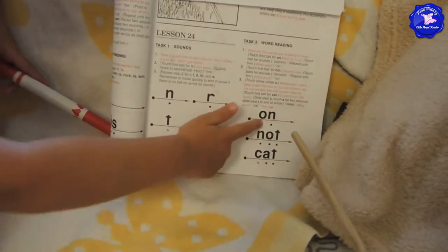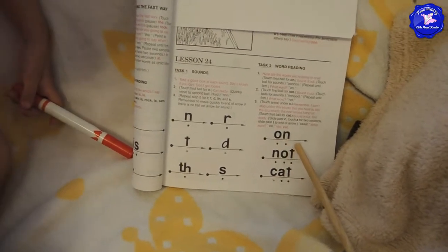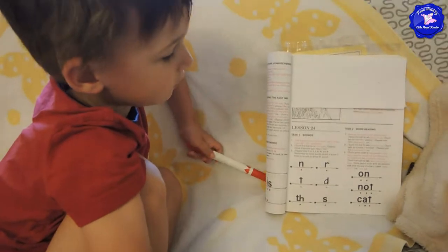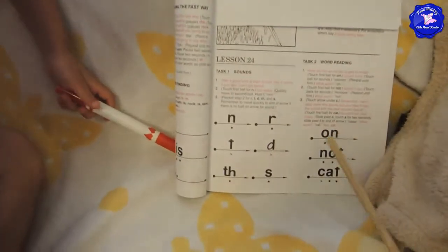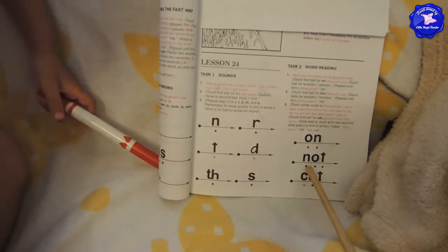Can you sound it out? What is the first sound? On. On the bed. You're sitting on the couch. Yeah? On. Look. On. How about this one? Starts with N. No.